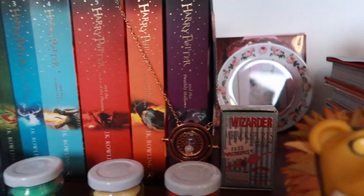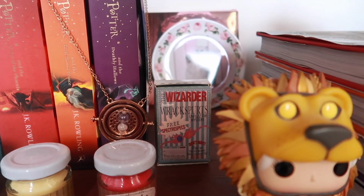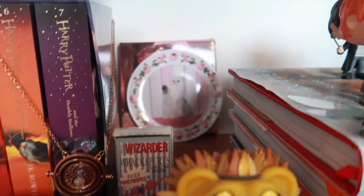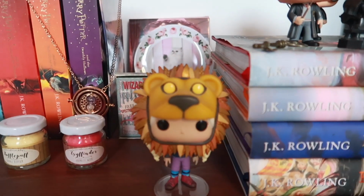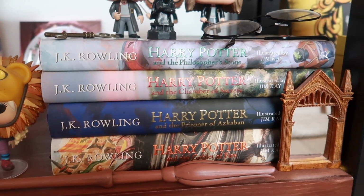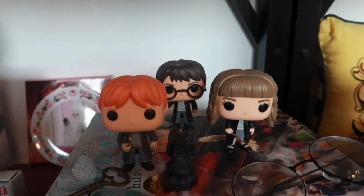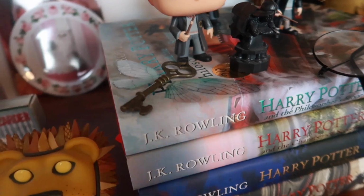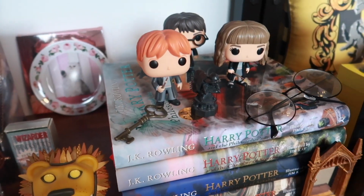I have a little time turner, and in the little packet right there is a necklace of Luna Lovegood's Spectre Specs. I always mess that up. Spectre Specs. I'm really sorry. Behind there I have a cat that is in Dolores' office. I have my little Luna Funko Pop and her wand. Then I have the Mirror of Erised, and I have the illustrated editions of the books. Then up here I have our Golden Trio, a little chess piece, and Harry's glasses. And I actually have this key, and it's very funny because it was with the broken wing, and the broken wing broke off, so now it's broken.